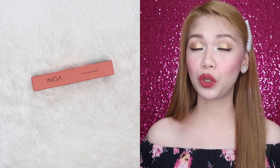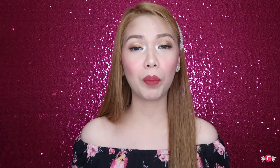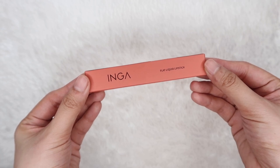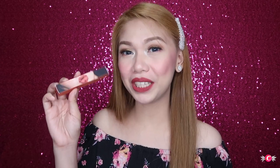As you can see, the box shows what the shade looks like inside, and hindi sila yung parang uniform na black lahat yung box or red lahat. So dito, pinapakita niya na kung ano yung shade na nasa loob. It says here, INGA Flat Liquid Lipstick. Then, may photo siya dito ng lips with the lipstick on. Grabe, sana ganito din ka-plump at pouty yung lips ko.